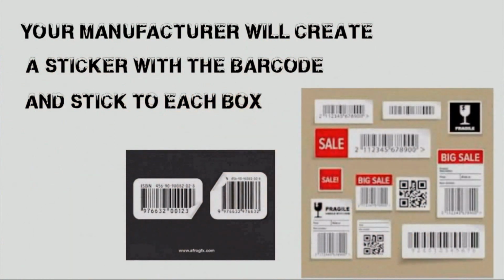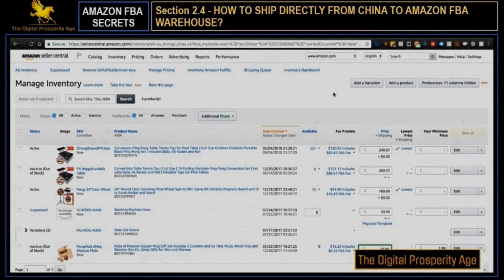Because you're never actually getting the inventory. They don't ship it to you and you ship it to Amazon. Your manufacturer ships it straight to Amazon. And trust me when I tell you, you want it that way. And so in order to ship your products from China to the Amazon FBA warehouse directly, you have to have all of your barcodes and things figured out. You basically just send your supplier an email with the carton labels and the UPCs to put onto the product itself.